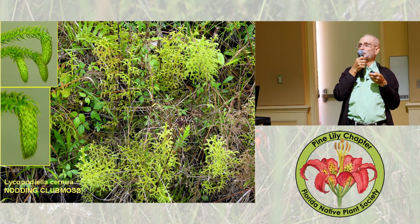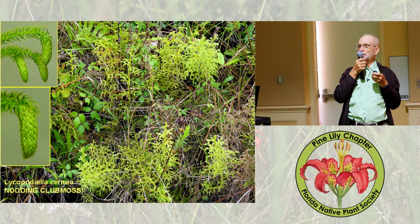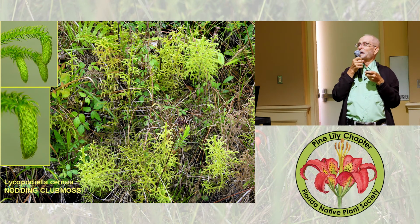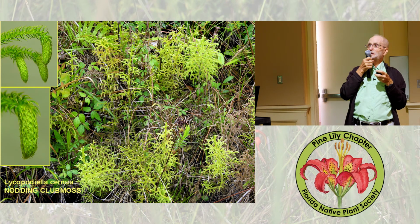And here's another one of the spike mosses. This is known as a nodding club moss. And in this case, the fertile part, the part that reproduces, is nodding on the end of the branches.